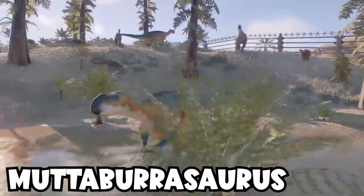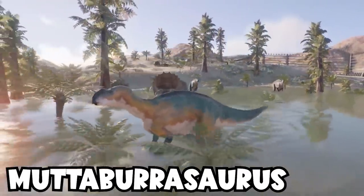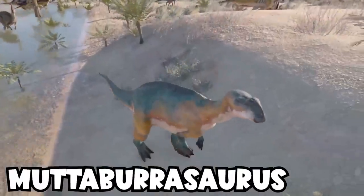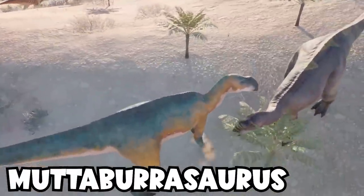It is thought to be part of the same family as the Iguanodon. After Kumbarosaurus, it is Australia's most completely known dinosaur from bones alone. It was named after Mutabura, the place in Queensland, Australia, where it was found.